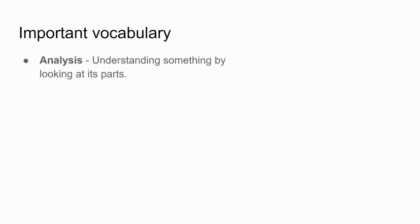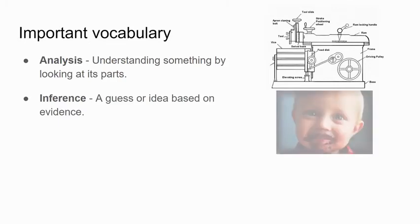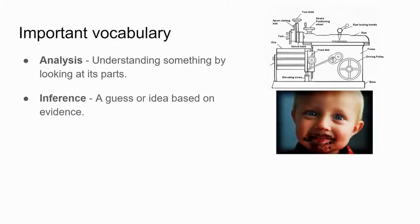Some vocab that's important going forward: analysis. This is understanding something by looking at its parts. You would not claim to be a good mechanic unless you could explain how the parts of an engine work together. Inference is a guess or an idea based on evidence. If my piece of cake is missing and I see this kid, I can't prove that he stole my dessert, but boy, I've got some pretty strong evidence to make that inference.